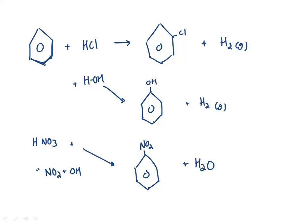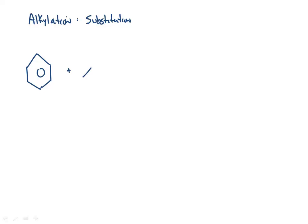Now there are some unique reactions with aromatics. The first one is called an alkylation. And it really is just a substitution. But instead of substituting something that is a small molecule, we substitute an actual alkyl group. So if I have something that looks like a benzene ring plus, say, chlorobutane, then when I do the swapping, I've got two choices of what to swap. But in this case, I almost always swap the butane part, and get HCl.